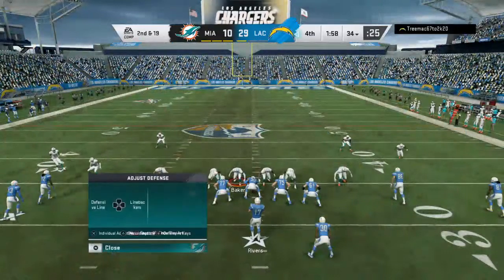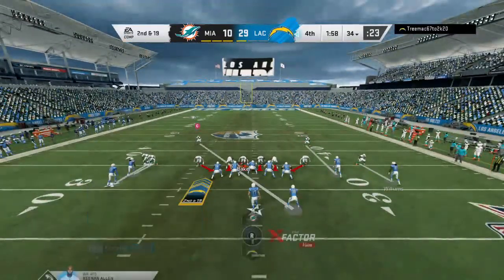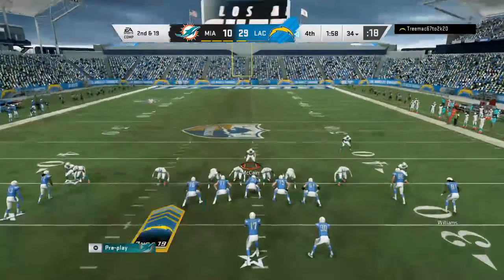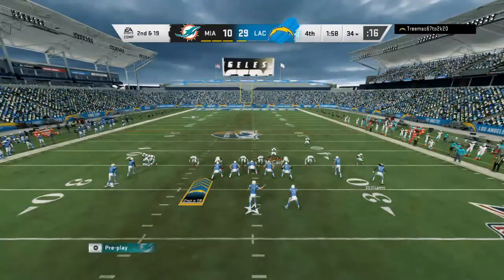So it's Charger football as we welcome you back from the 2-minute warning. And the scoreboard on their side, they're just looking to melt away these final couple of minutes and put this one in the left-hand column.